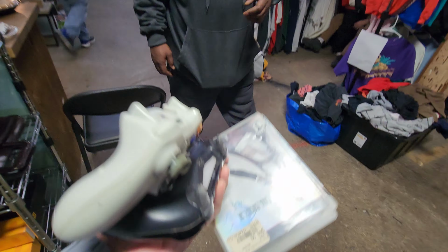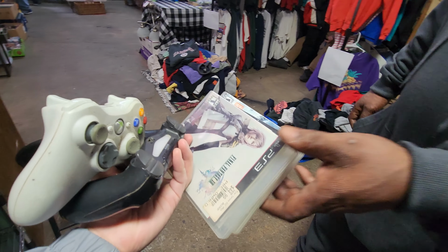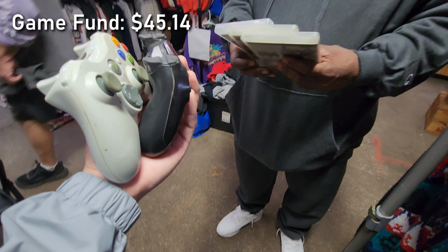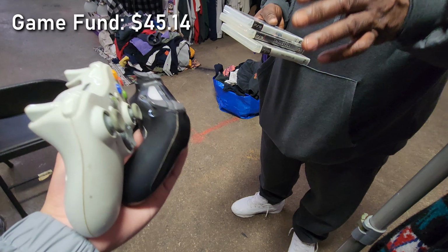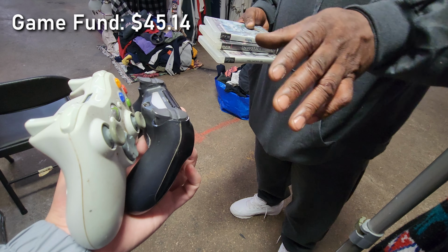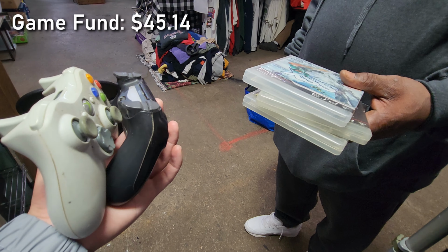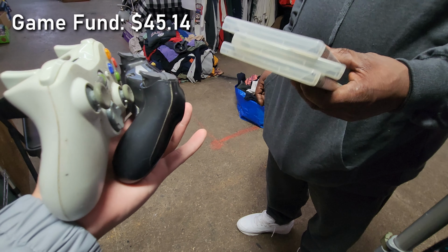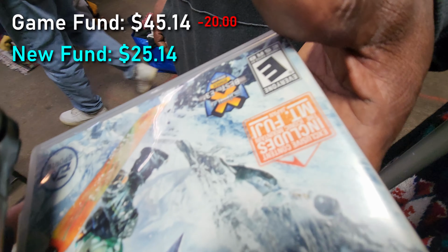Alright, so I got a couple of items. I got 2 controllers and just 3 games. Do you know if these still work? They're a little dirty, but they should. I haven't tested them, but they should work. 25 for all of it? Everything. Would you do 20? No way. Okay, cool.